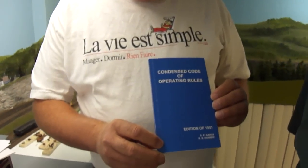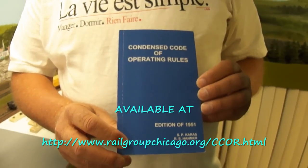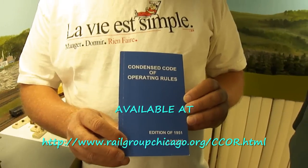And I have here a little book called a Condensed Code of Operating Rules. It's from the 1951 edition. The real code was called the Unified Code. And most railroads use the Unified Code or a slight variation of it. And in this particular book, some modelers got together, took the Unified Code, and modified it ever so slightly in order to make it more adaptable to the model railroad.